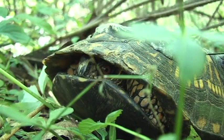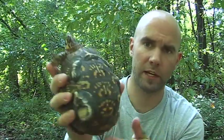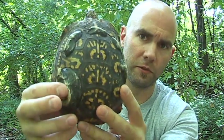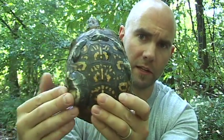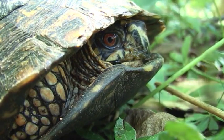Now here's a nice look at an eastern box turtle, which we just found. As you can see, right on top of his carapace, he's got a radio transmitter. There's the actual transmitter itself, and the antenna wraps around the top of the carapace, and it's weatherproofed, and it doesn't interfere with this turtle's normal routine at all. And you can also see that he's male. You see his beautiful red eyes right there.